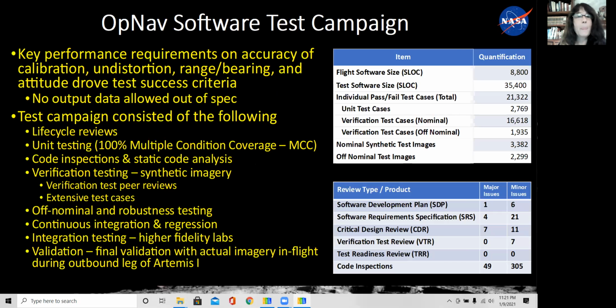The test campaign of OpNAV really relied on testing against some key performance requirements on accuracies. It had a whole list of reviews: the life cycle reviews, full coverage unit testing, code inspections, verification, off-nominal, and robustness testing, and it will be validated finally on the outbound leg of Artemis 1. These charts here just show some quantities. There's extensive synthetic images used for testing and many off-nominal cases used to gain confidence in the system.